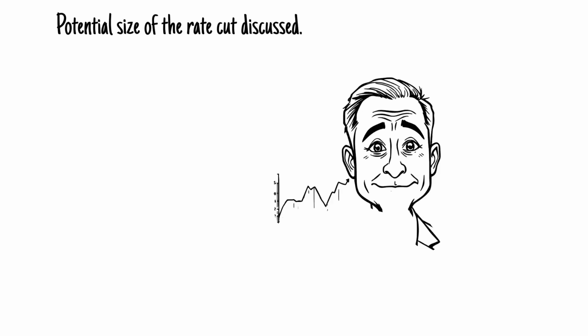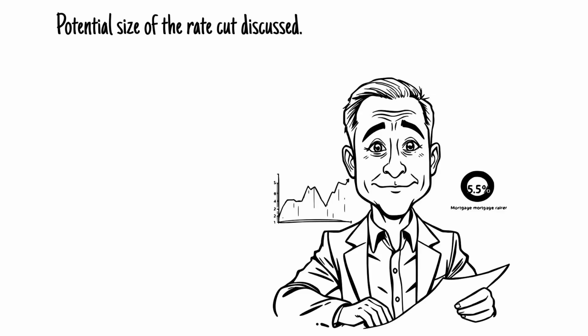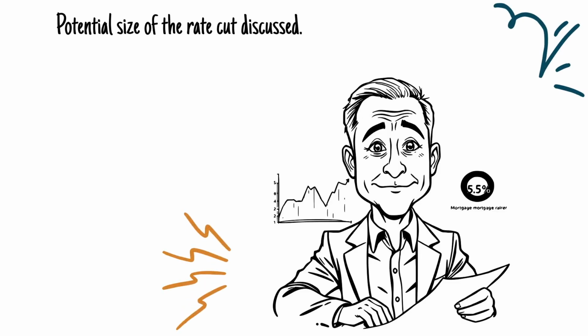First, let's talk about the size of the rate cut. I think a 0.25% cut is the most Powell is willing to do this time. We've talked about the magic number for mortgage rates, which is around 5.5%, a point where a lot of people will start entering the market. I think it's very difficult to reach 5.5% this year, and even next year is uncertain.